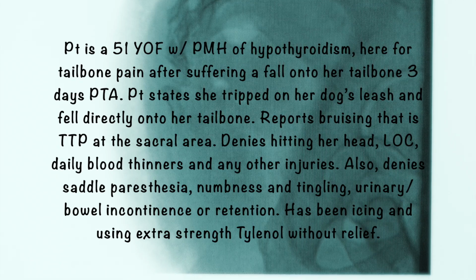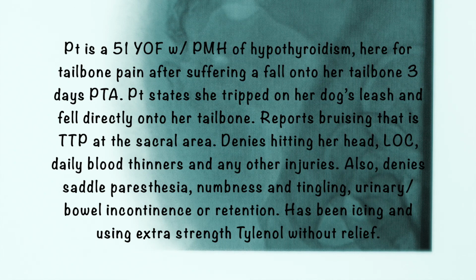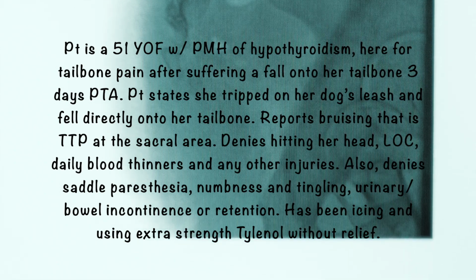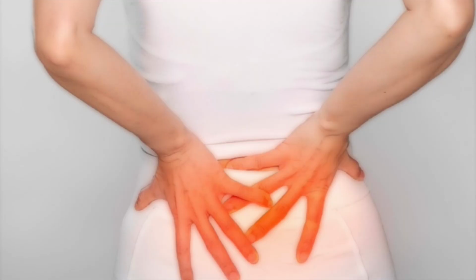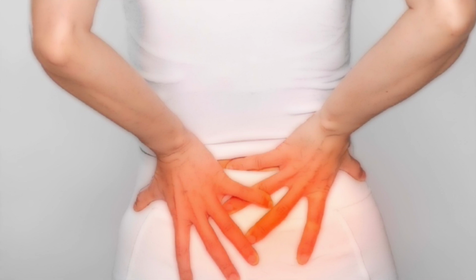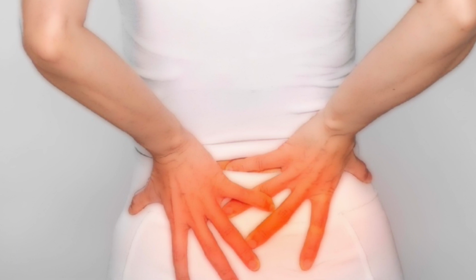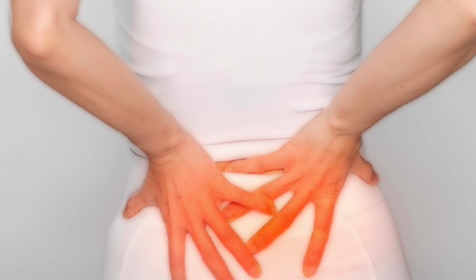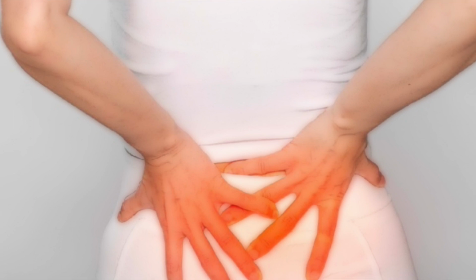Also denies saddle paresthesias, numbness and tingling, urinary or bowel incontinence or retention. She has been icing and using extra strength Tylenol at home without any relief. So on exam, patient was standing up because the pain was so severe when she was sitting down. She was tender to palpation at the coccyx, and there was some mild ecchymosis or bruising seen. No swelling, no obvious deformities or step-offs, and her skin and sensation were intact.